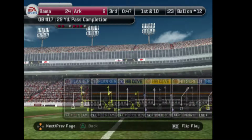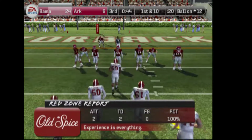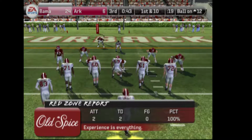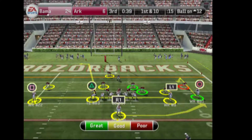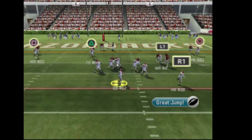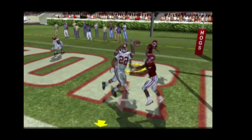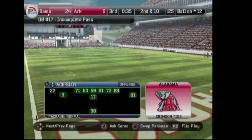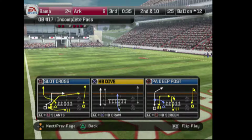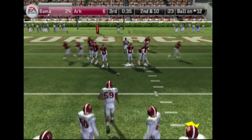Red zone play is crucial to winning and losing. As a coach, I'm concerned about not turning the ball over here because that means taking points off the board. Ace backfield. They'll throw on first down. He looks. Fires to the end zone. Incomplete pass. Too tall for his intended target, and that should have been six. Yep, he had his man wide open, but his arm didn't do what his brain told him to do.